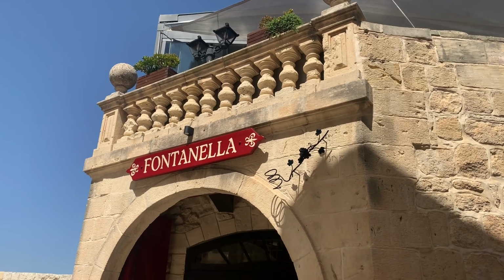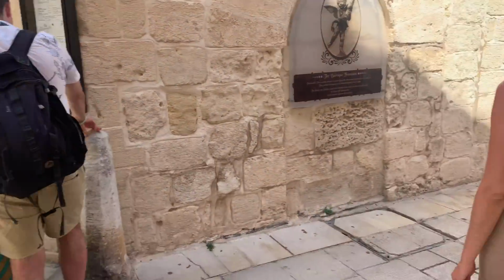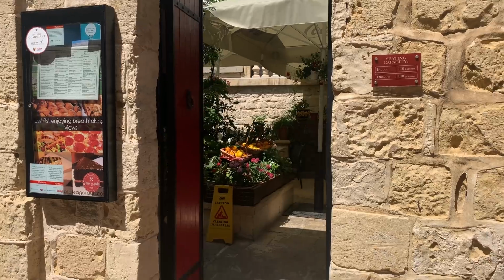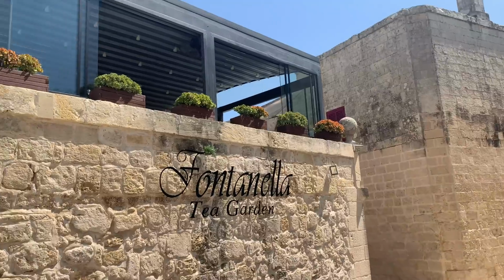We're coming up to an amazing place to get pizza. If you ever come to Malta and you want pizza with the best view you're ever going to get in Malta, it's Fontanella Tea Gardens. It's really good. I mean, the pizza's okay, but the view is unreal. Of course, there are some good cakes, but there is an even nicer view.